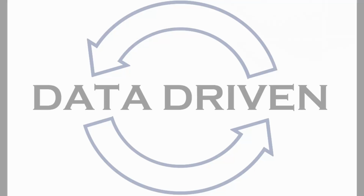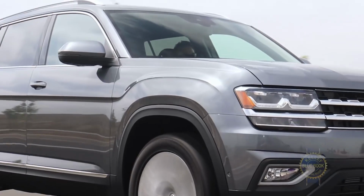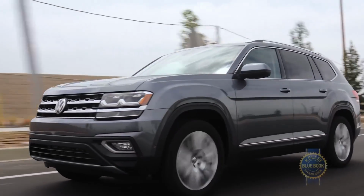Recently, I did a video on the top 5 three-row SUVs, and in that video, I mentioned how I scored all 240 of my three-row SUVs, and so that's what I'm going to dive into today. For this video, we'll be looking at the 2019 Volkswagen Atlas, an SUV that scored pretty high on the list but didn't quite make it into the top 5.